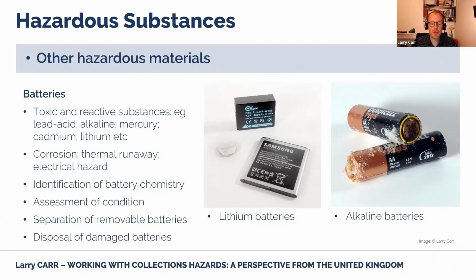Museums that are thinking about batteries in their collections will want to identify the type of battery, assess its physical condition, separate removable batteries from parent artifacts, and consider the remediation or disposal of batteries which pose risks from long-term storage. Artifacts that require working batteries will need to have them maintained and charged separately from the artifact. So this concludes some examples of hazardous substances which can be encountered within artifacts of industrial, scientific, and technology collections.